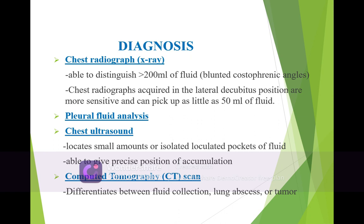It is the costophrenic angle; in the lateral view, it is known as the costovertebral angle, where a small amount of fluid must be there. If it is less than that, ultrasound can pick it up. If it is more than this, ultrasound is not able to pick it up. The only evidence is to go for needle aspiration and see whether fluid is present or not. These are the stages to diagnose pleural effusion.